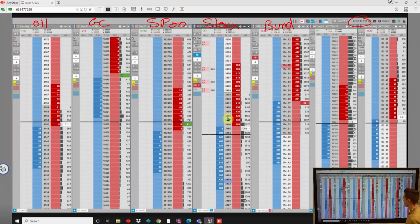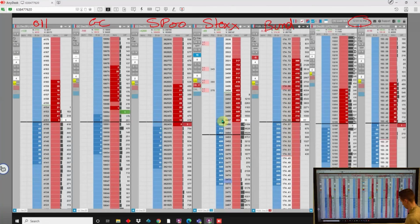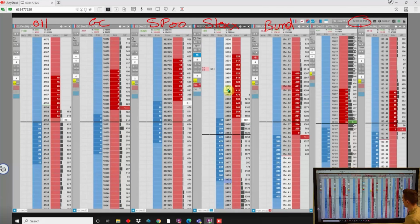I mean, the move's done 50 ticks. That's pretty much the end of that move. And stocks still got 15 lots on. I still think there's a chance for this to go a bit higher. And again, in my opinion, holding the 15 lots, I do quite well at this point.